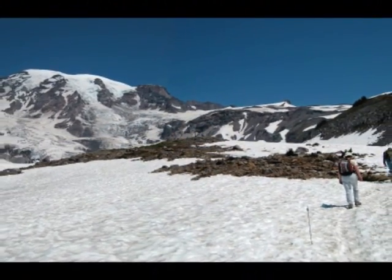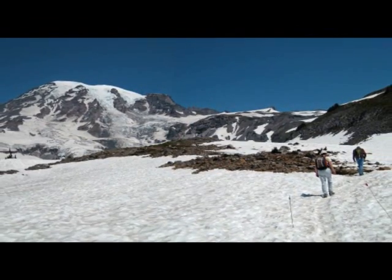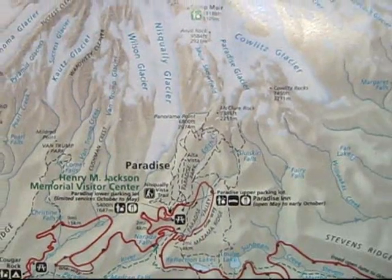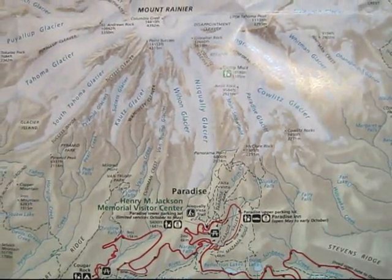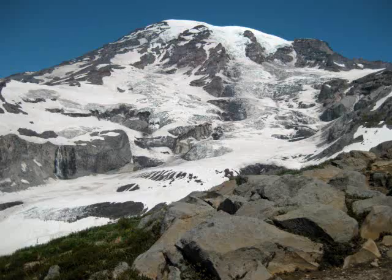Now in this photo you see Mom and Dad there, but you don't get any sense of scale, how big this mountain is. We were miles from the peak of this mountain. We were at an elevation of about 6,800 feet. The mountain itself is 14,000 feet, so we didn't even get close to climbing this mountain.